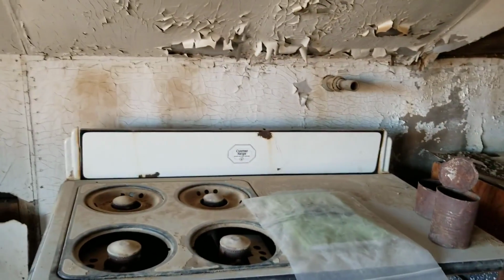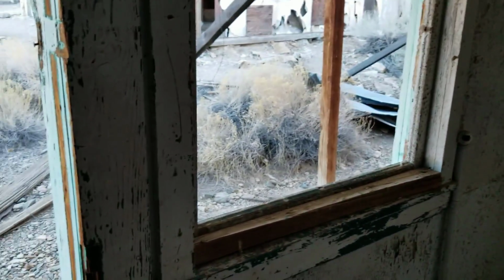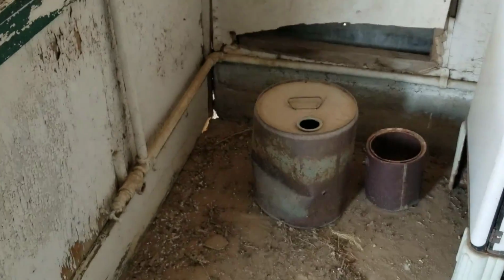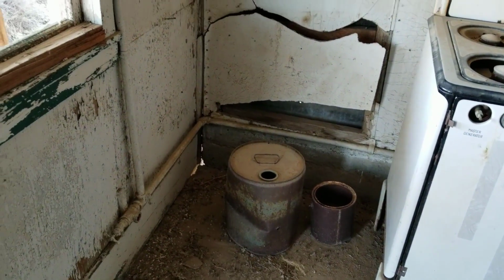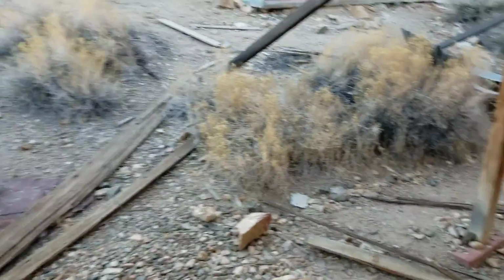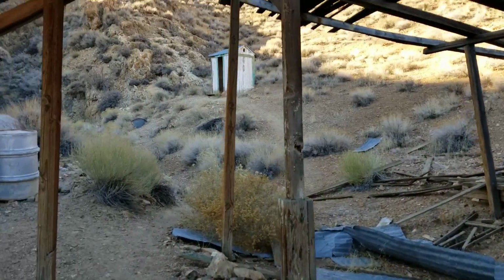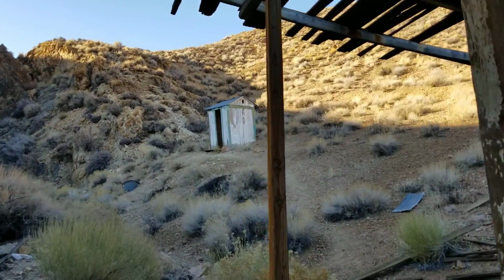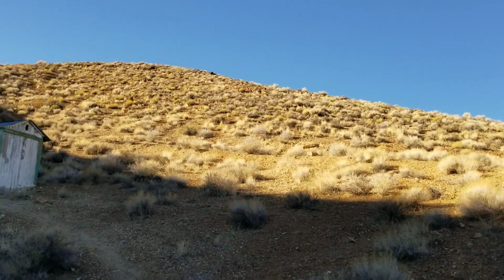Okay, gas stove though. So who knows? Okay, and there's a gas can. Or a water can, probably a gas can, to light the stove. And Pete would make this trip multiple times a day. Let's go up to his restroom.